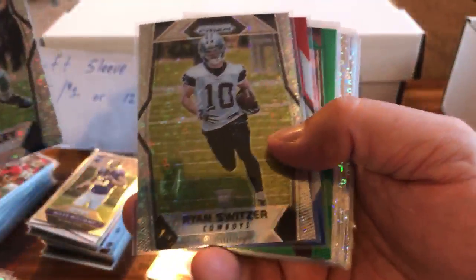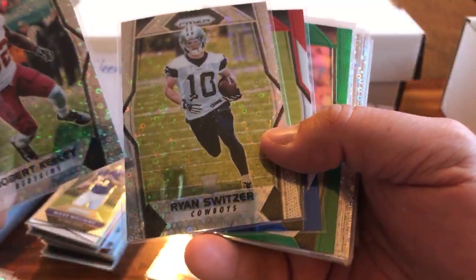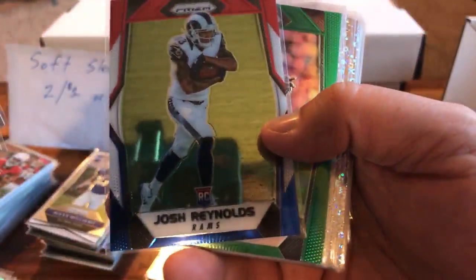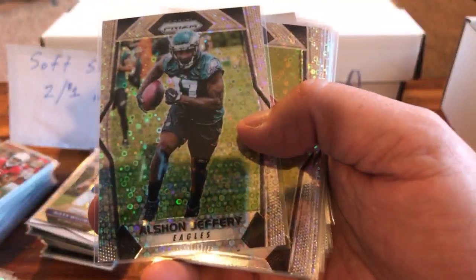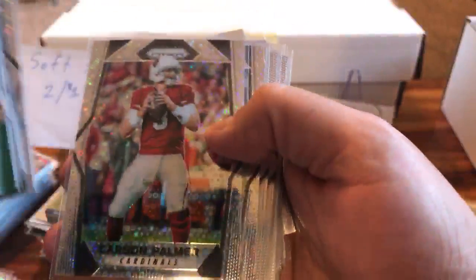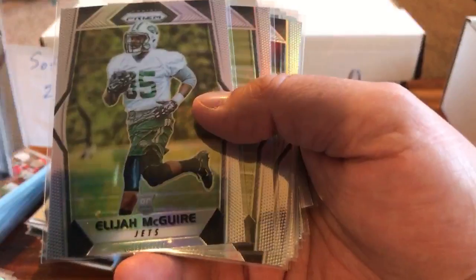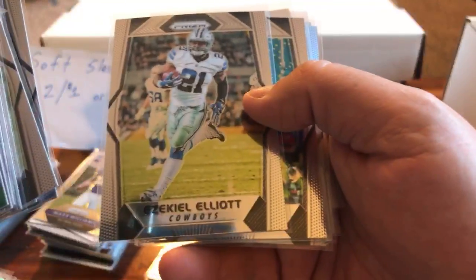Robert Kelly, Ryan Switzer. I might have to put that in the dollar box for today. It's in the 50-cent box. Red, white, and blue, Josh Reynolds. Green, Jordan Reed. Green, Mark Ingram. Disco, Alshon. Disco, Isaiah McKenzie. Disco, Rudolph. Disco. Eddie Lacy, Elijah McGuire. Marlon Humphrey, Buda Baker, TJ Logan, Donnell Pumphrey.